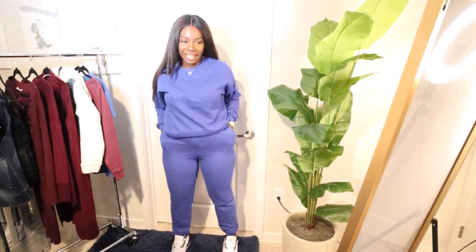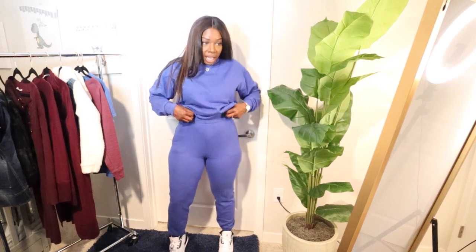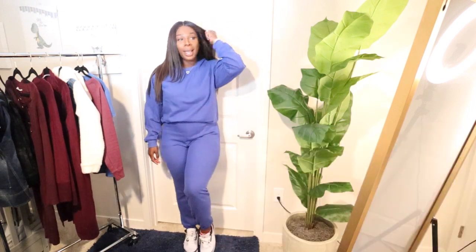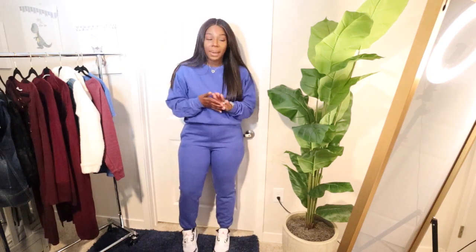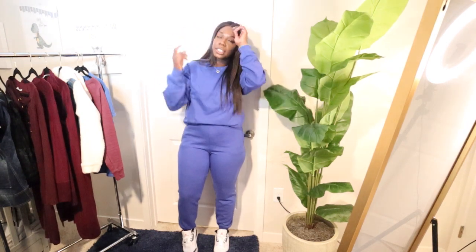Okay, so here is the next outfit, and it is a blue sweatsuit. This is men's, and it is in a size medium for me. Like I said, I do tuck in the front of my shirts because I like for it to come down. I paired it with my Jordans and I just thought it was so cute. Walmart does have different colors like this. They have a black, they have a gray, they have the burgundy shirt that I had on. They had all different kinds of colors in this sweatsuit.